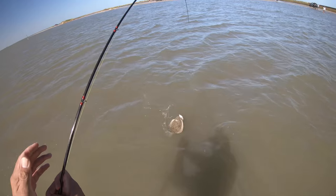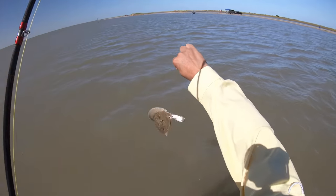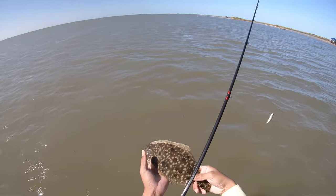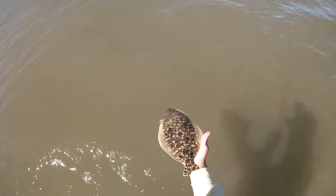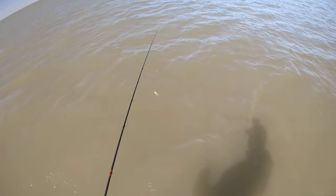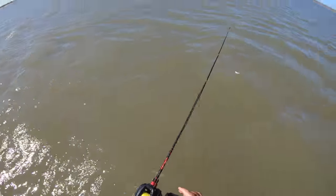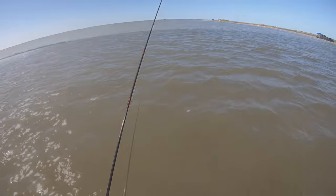It's a little bitty baby, though. Got a tiny baby flounder. We gotta let this guy go though. And the mullet's still alive, so we're lucky. Look at that beautiful little flounder. Oh my gosh. Buddy, you are so lucky. That mullet is barely kicking. There's something wrong with the reel though, and it doesn't feel quite right whenever we're reeling in. Something's not right with it.